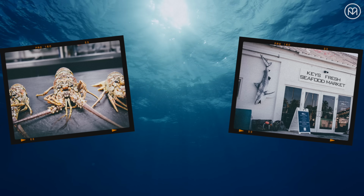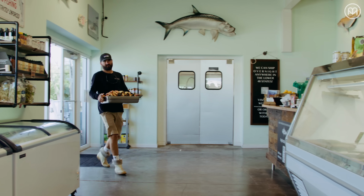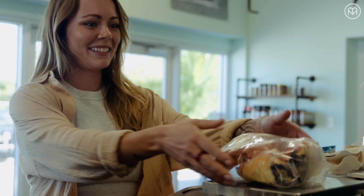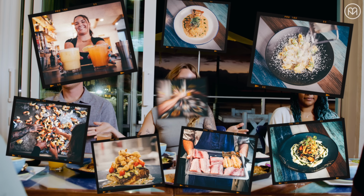Fresh, local, sustainable. It's what so many of us look for when we travel. 2 pounds of crab, there you go. Sweet. But have you ever thought about what it takes to make this a reality?